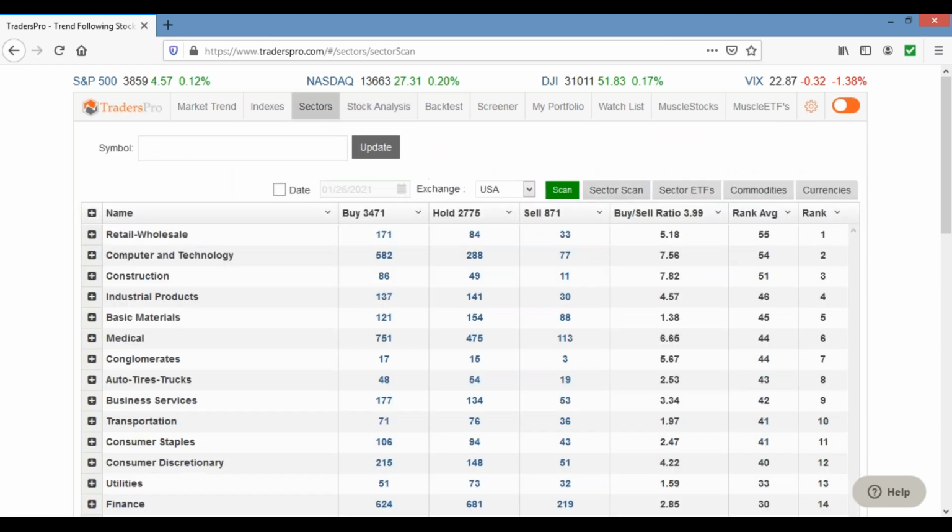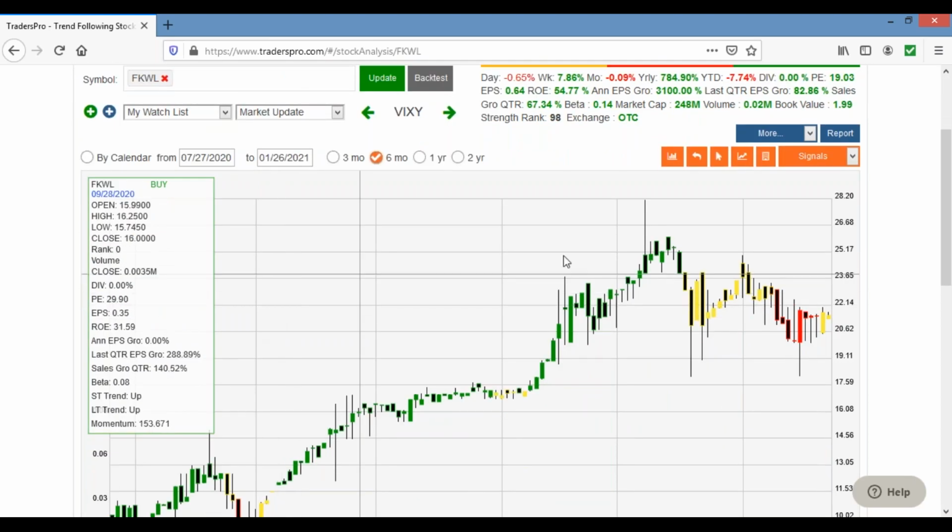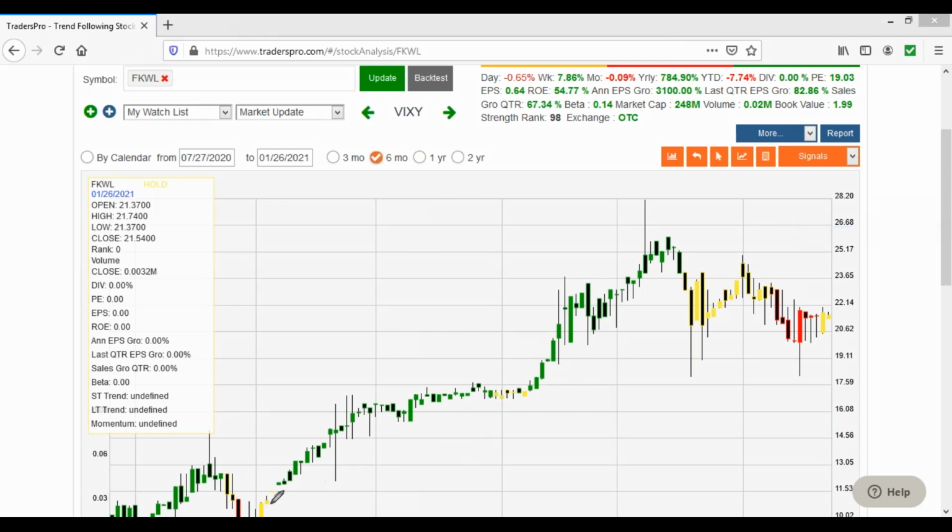All right, another one under computer technology is this Franklin Wireless Company, FKWL, 98 strength rank. And this looks to me, again, you have a nice uptrend through here. This looks like this could be an ABC correction right here.